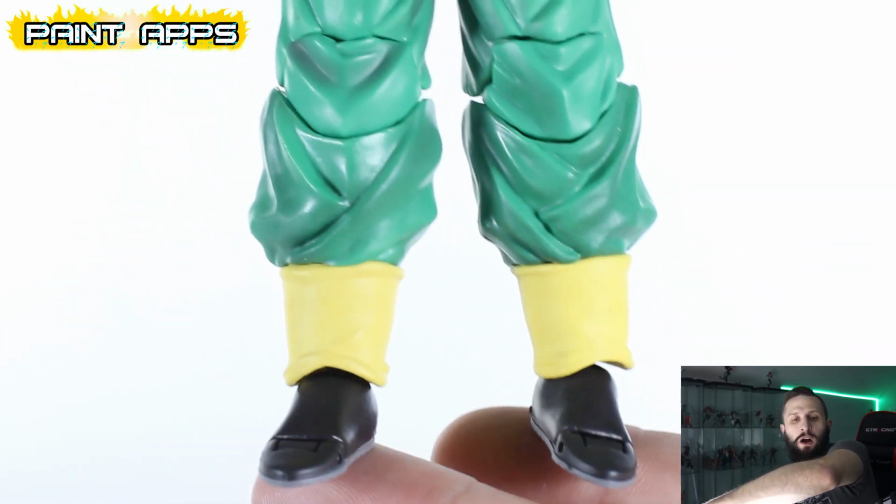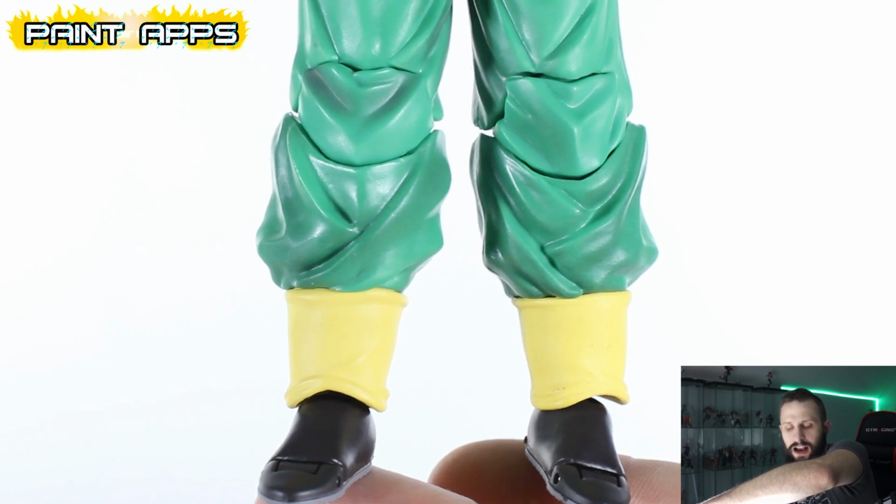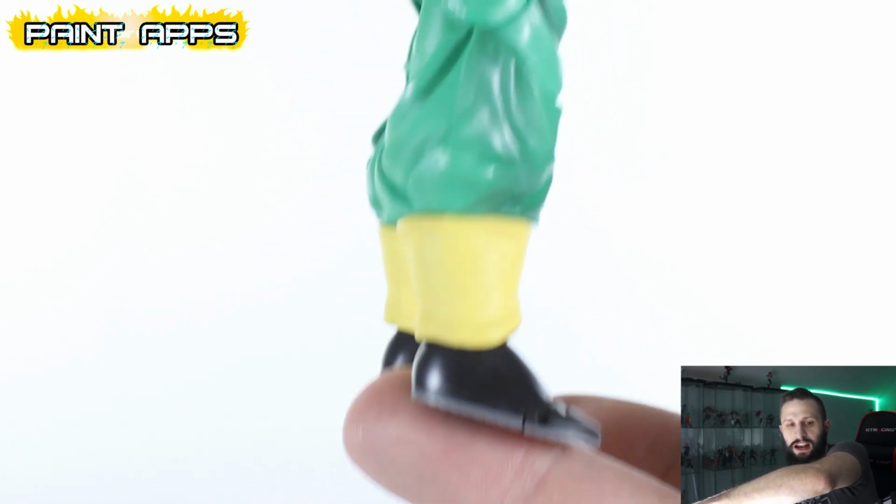Now, going down to his little Michael Jackson ankle warmers there. They're just yellow. Nothing really going on right there. And then shoes.